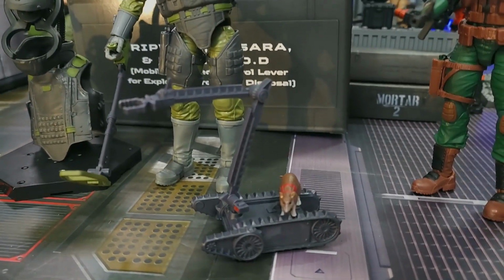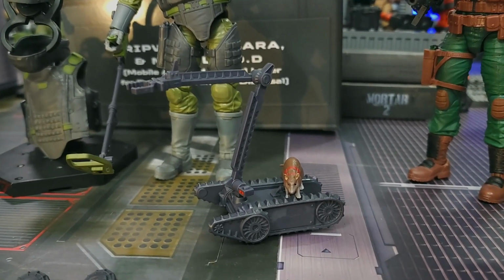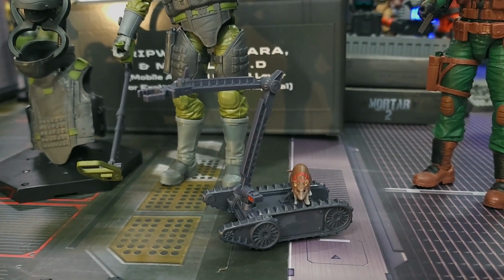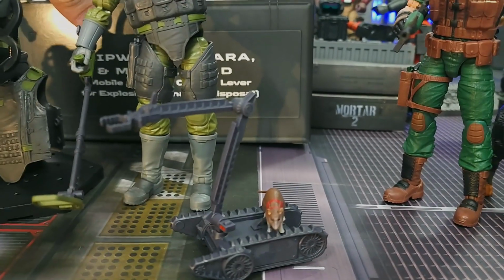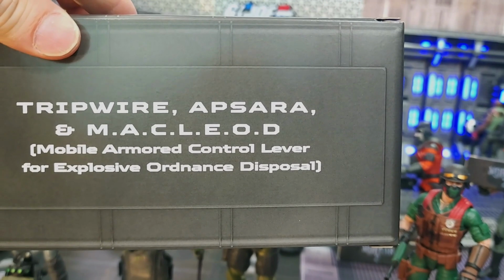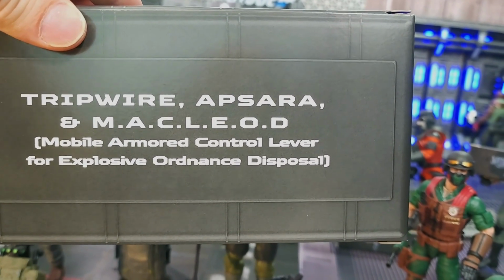And so that little droid can move around where humans should not go in case there is a bomb, a tripwire, something. It gets blown up instead of the humans. And it can even go in and retrieve mines. And that little thing actually has a specific name, because if we lift up the box here and look at it, it shows us here: mobile armored control lever for explosive ordnance disposal.